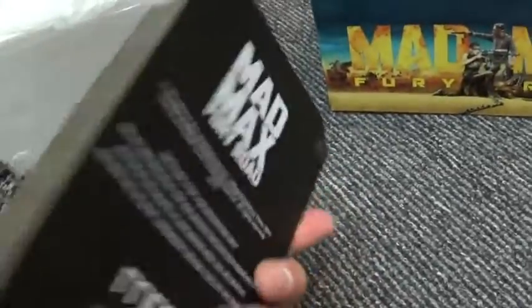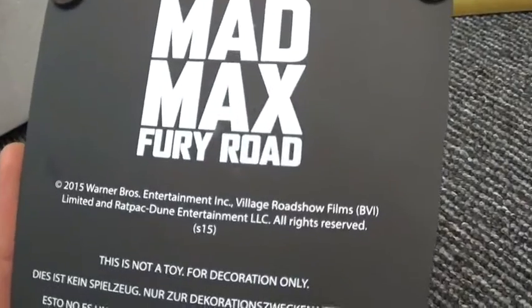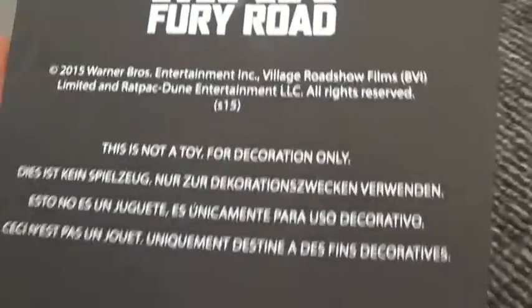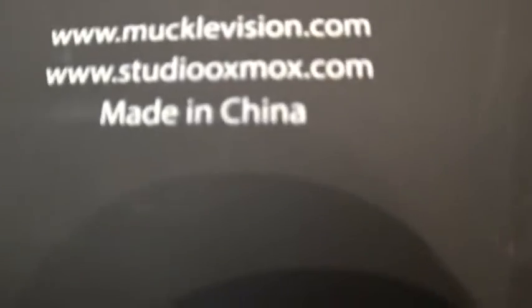That explains why it's not like plastic. And obviously you've got the Mad Max 2015 Warner Brothers, just to prove it's not fake, although I doubt they would do that anyway. And as per usual, it's made in China, like everything else. So there's your base, there's your gravel, and there's the hole where the actual cars are going to go in. You can see the grooves of where the trucks are. On the front of it, it looks nice.